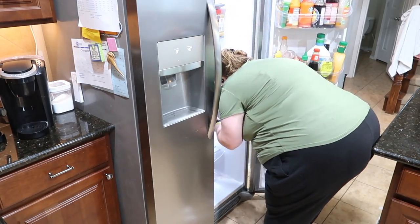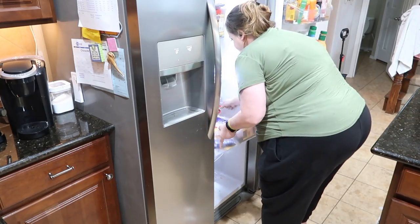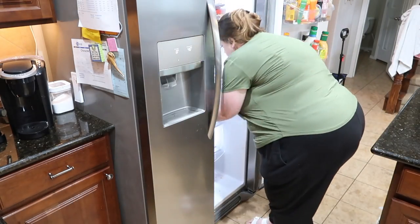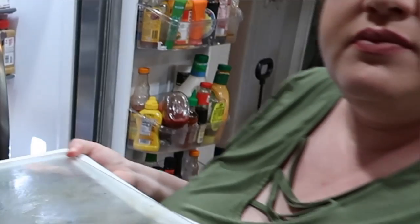I'm genuinely thankful that I had thawed that out on the bottom shelf, because the mess was pretty much contained on the shelf and then the overflow went into the drawer. So that's really all I have to give a good scrub to.